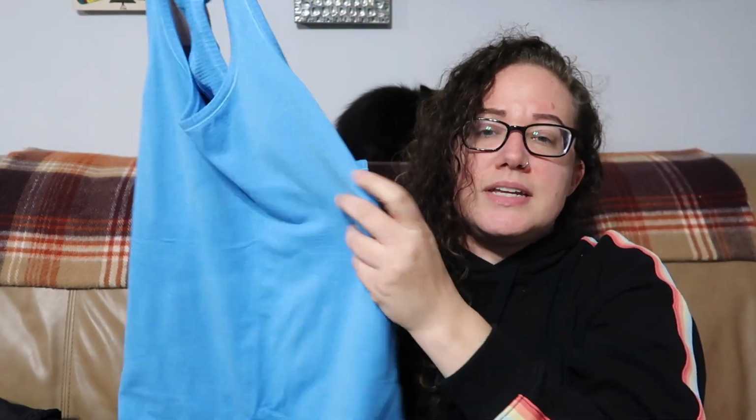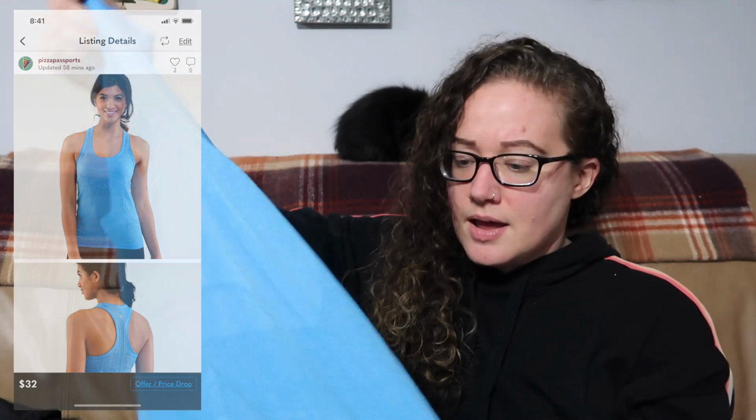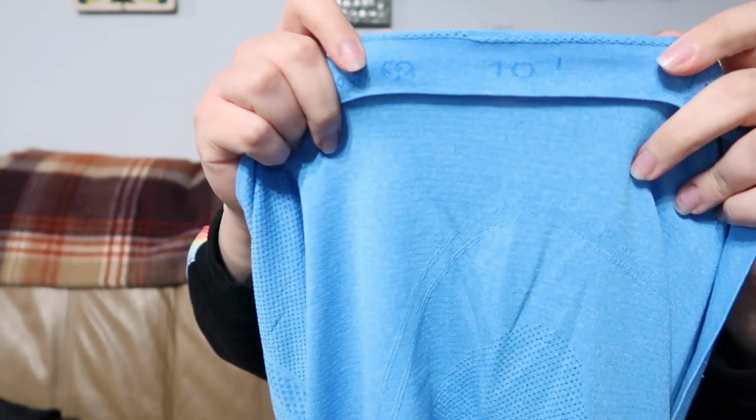This is another Lululemon. This is the Swiftly Tech Tank. I recently found one of these in green. This one is blue, obviously, and this one is a size 4. Where are you? Oh, no, I lied, size 10. On the Swiftly pieces, the size is on the inside of the waist area, in case you didn't know that.